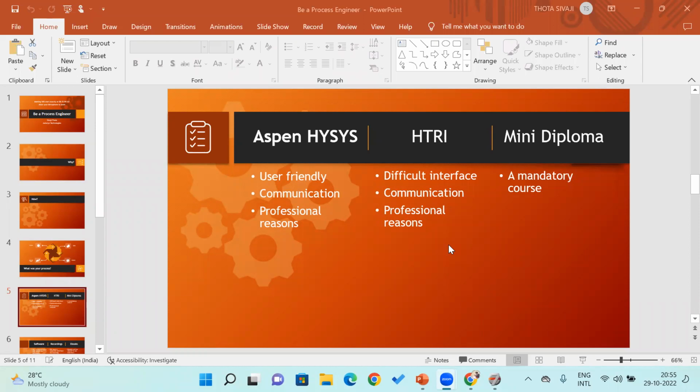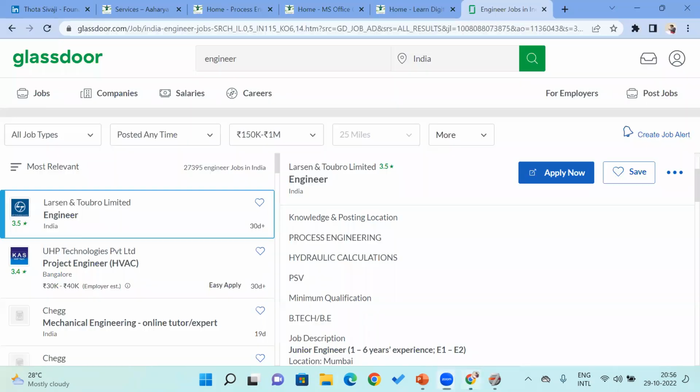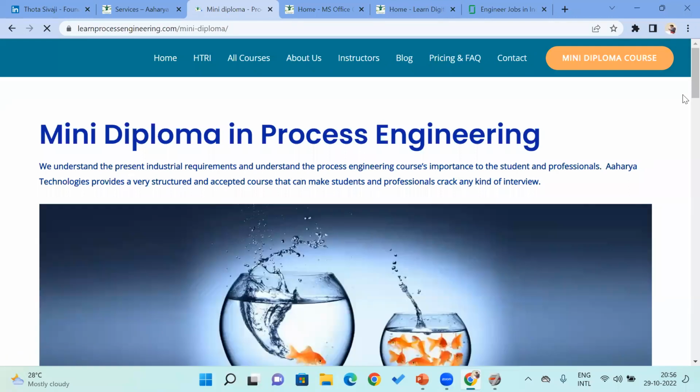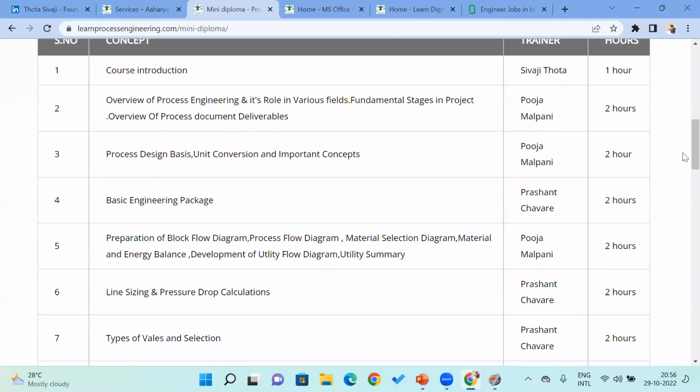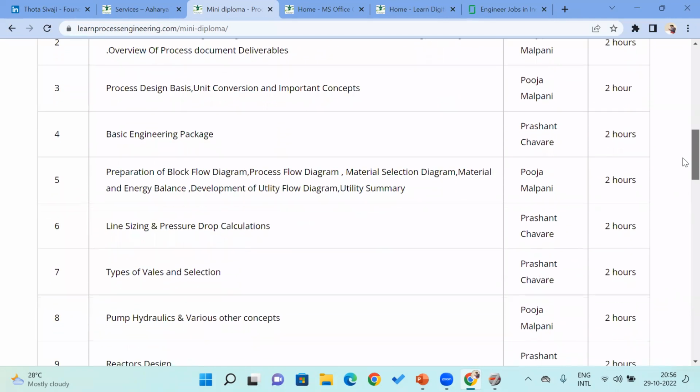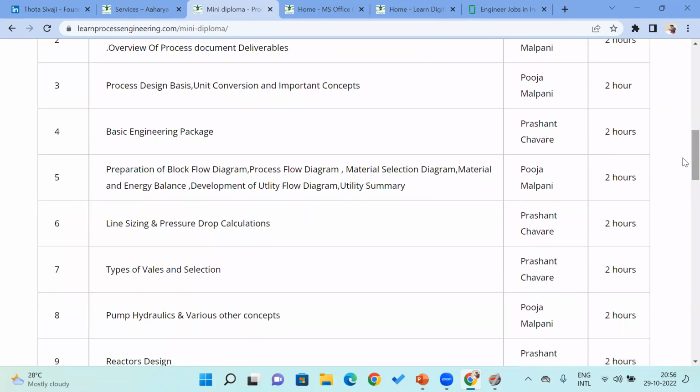Now coming to the mini diploma. As I told you, for every job that you're looking for, there are certain concepts, like the mini diploma, distillation column, heat exchanger, heat and mass balances, plant commissioning, plant safety, PSU sizing. Like this, many things are there. In our training program, we are going to include each and everything.